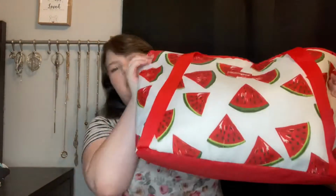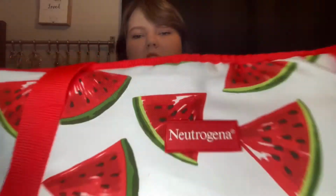It is really cute. It has cute little watermelons on it. I actually got this from Ulta because they were having this sale where if you bought like $20 worth of Neutrogena products, you got this free bag with it, because as you guys can see, it is from Neutrogena. It was actually a surprise because we didn't know about it, so we got up to the front and I bought like 2 makeup removers or something, and they're like, oh, here's your bag.